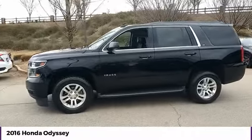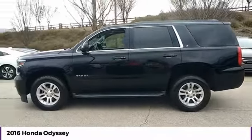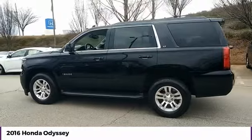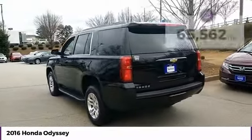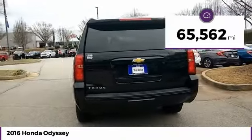The Honda Odyssey is a showcase of distinguished style, captivating technology, and advanced safety features. A must for all families. This vehicle has less than 70,000 miles.